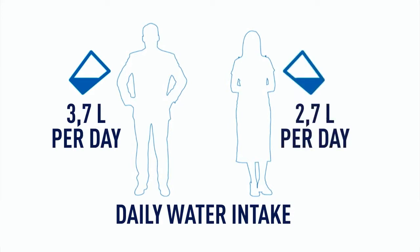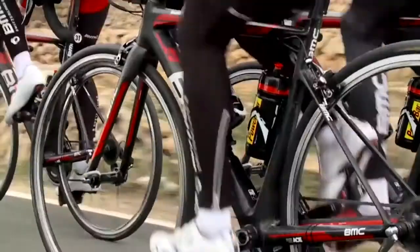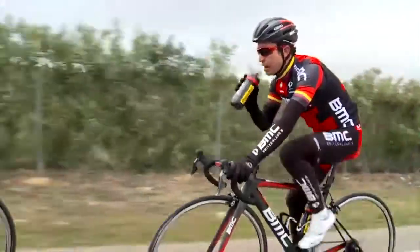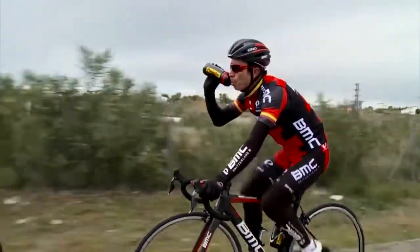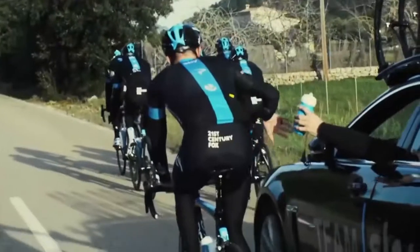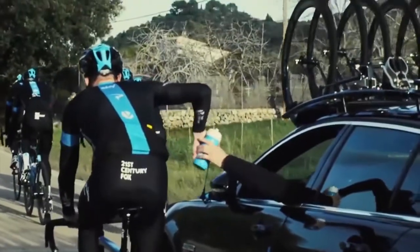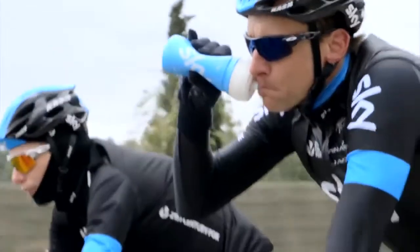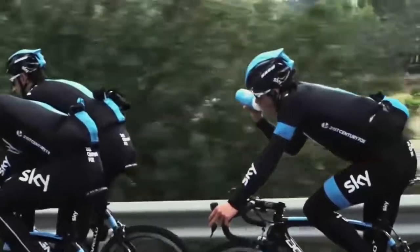It is widely known that a 1% decrease in hydration results in a 5% decrease in athletic performance. Every cyclist in the Tour de France consumes about 10 water bottles during each stage. In order to improve competitive performance, pro teams focus on safety, hygiene and ease of use, and for this reason they choose Elite bottles.